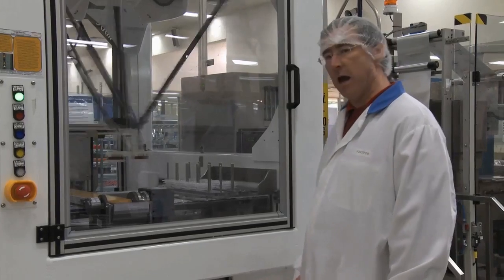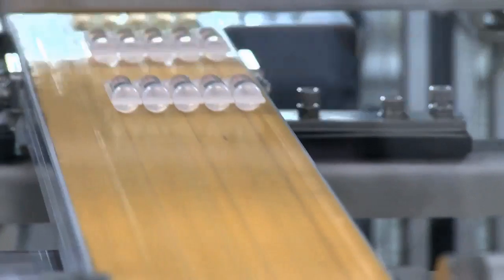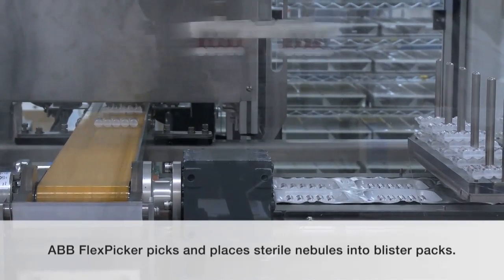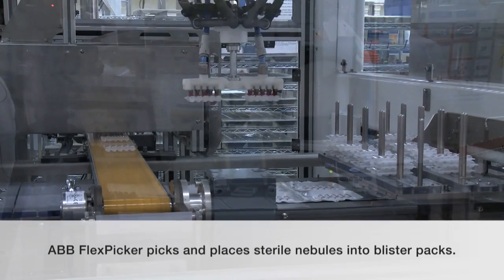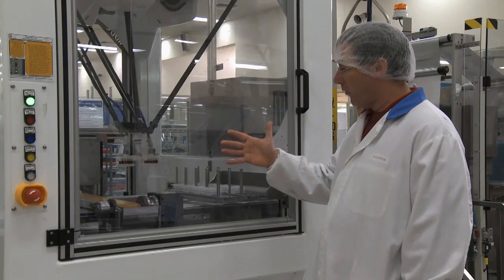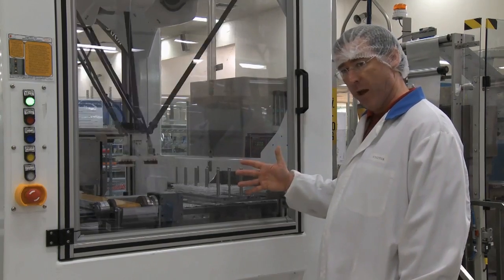The product then comes down to our blister pack line. We label the product and then we have a vision system that will check the label is correct. The robot will then pick up the correctly labelled nebules and place them in the blister pack. If the label is not correct, then the robot will not pick up the product and it will pass through to the waste stream. And depending on the speed of the downstream process, the robot can either pick up product and put it into the accumulator instead of into the blister pack.